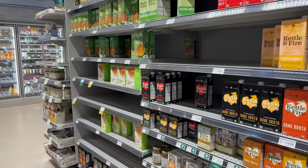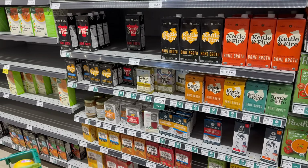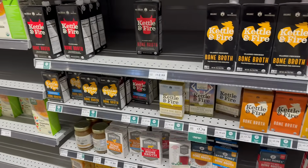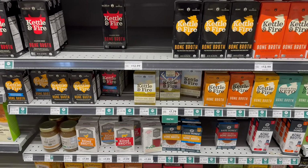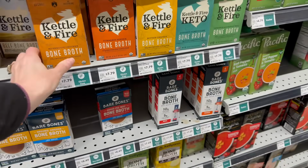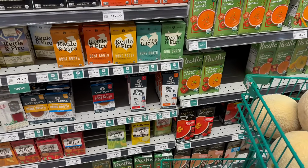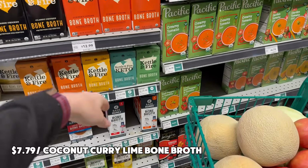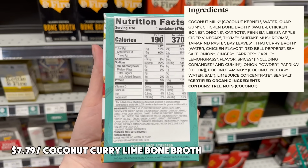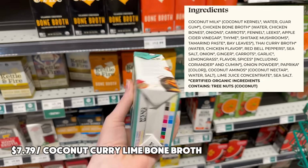Okay, so here's the Kettle and Fire. If you're looking for a bone broth and you don't want to make your own, it is way cheaper to make your own bone broth. Let me know, like I said down below, if you want the recipe. Just comment and I'll just send it to you. But they have different ones, like the turmeric, butter chicken, coconut curry lime. This sounds really good. Wow, that looks really good. That would just be a really great soup just to have.